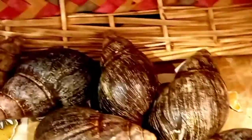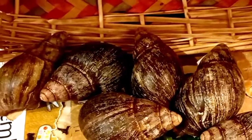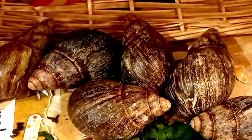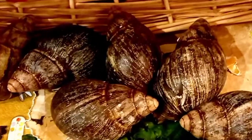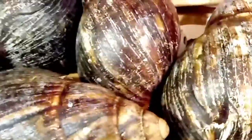Ooh, guys, look at what is hidden under the basket. This is snail. They are live snails, oh my goodness. They are live snails, guys. Just a minute.